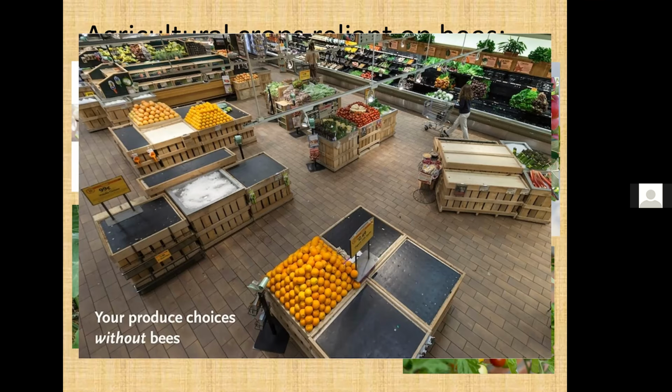Oranges are one. I read about this, I'm trying to think of the term, I apologize, but they self-pollinate. They don't need a pollinator. So they've developed an orange tree that does that, and that's kind of helpful. Share the Buzz, that's what it's called.